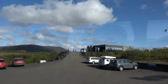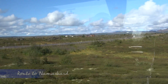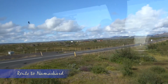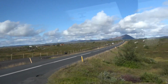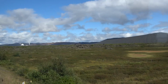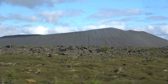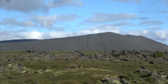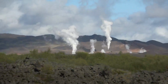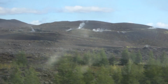When we get back to the bus, there are even more midges. But no worries, they don't bite, they just crawl around on the windows. We continue to our last stop for today, Namaskard. Namaskard is a geothermal area and is one of the most impressive attractions in Iceland, with boiling mud pots, fumaroles and a unique Martian landscape. The route there leads through a landscape where parts of Game of Thrones and Fast and Furious were filmed, as our guide reports. There are also several natural pools with hot springs and a geothermal power station.